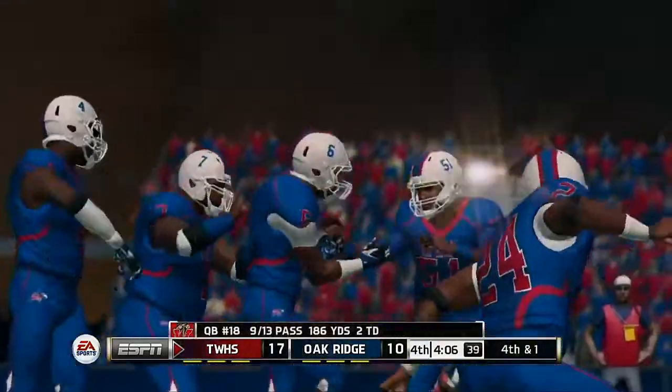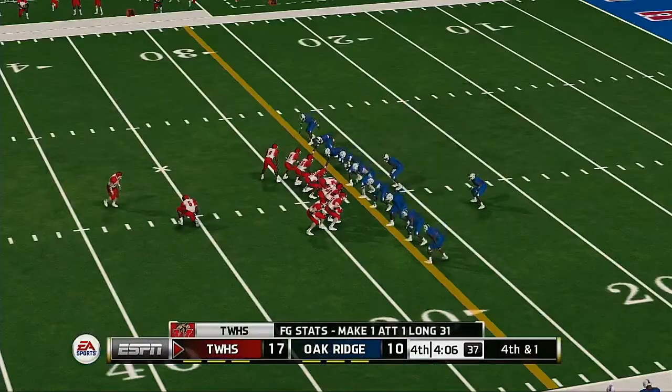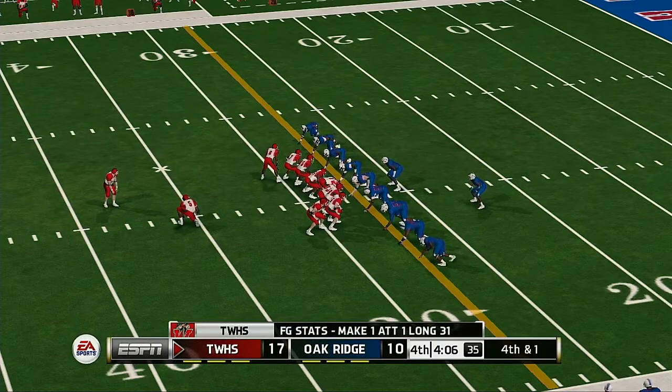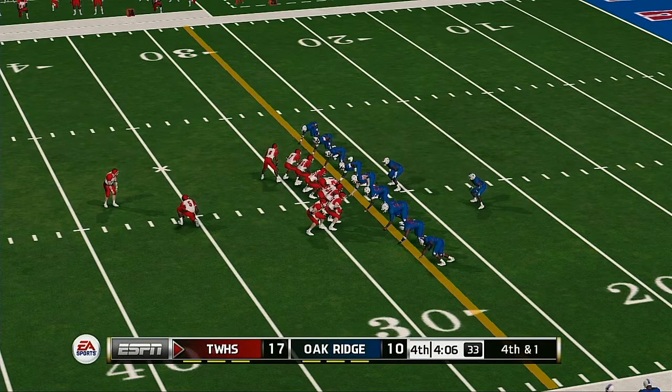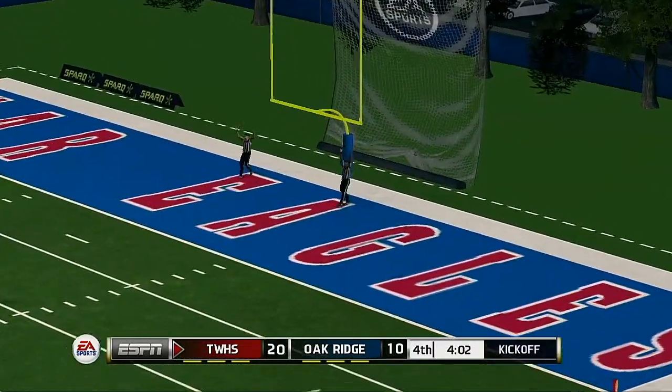He gets rid of this one. He tried to fool him by running the same play again. Well, fooled no one there, Brad. It has the distance, and he got it.